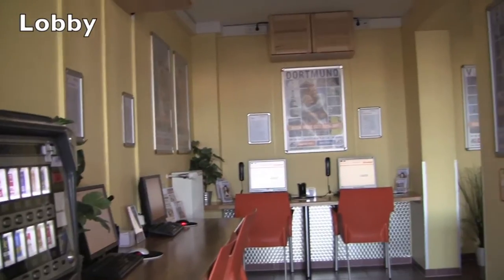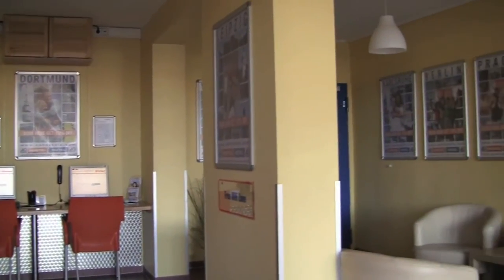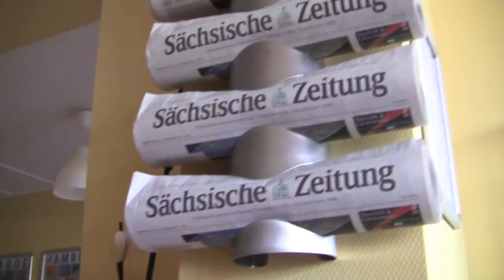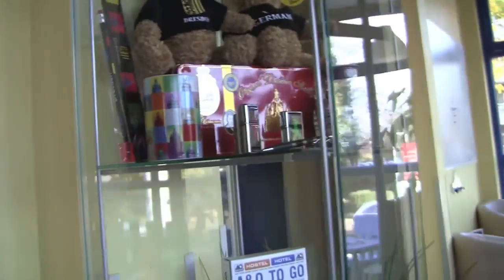So this is the ground floor Wi-Fi zone, which is a free Wi-Fi zone. Or you can pay to use a computer. We've got the daily newspaper. Things for sale. And a comfy area.